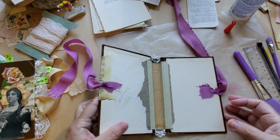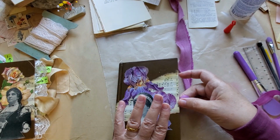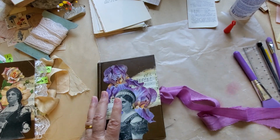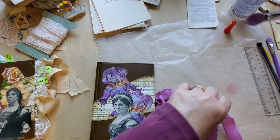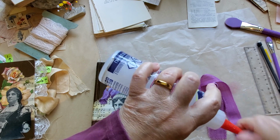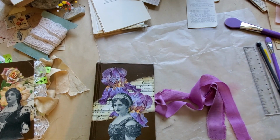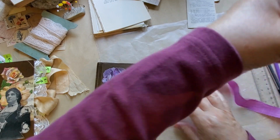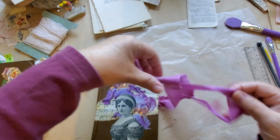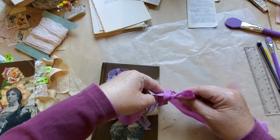So then, when it's time, see how there's a little ruffle there? Let's throw that out. We're dealing with glue here, and I don't have lids on things. We're living on the edge. There we go. And then we will have a really pretty little bow.